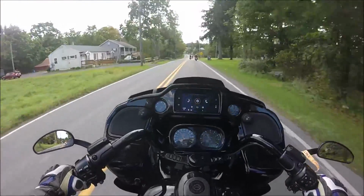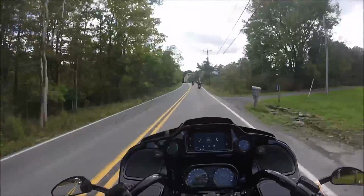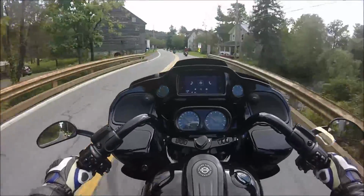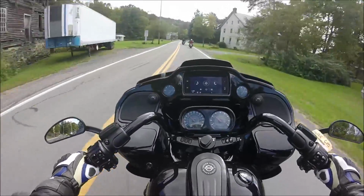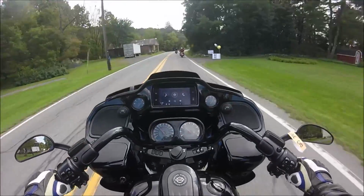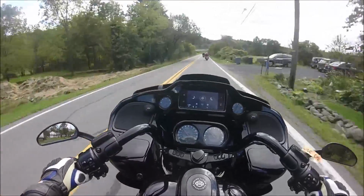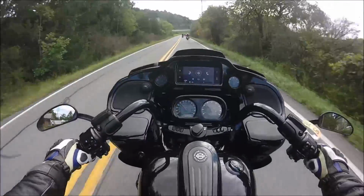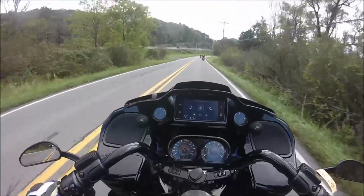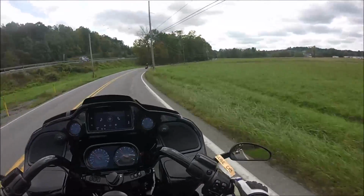So a touring bike is not my go-to ride, but this is the 4th or 5th one I've taken out, and it is fun to do this on a demo day. We're obviously in an escorted ride here, so I'm not going to be able to do much of anything except just follow the leader. But I'll give you my impressions, especially coming from being a rider of smaller bikes.